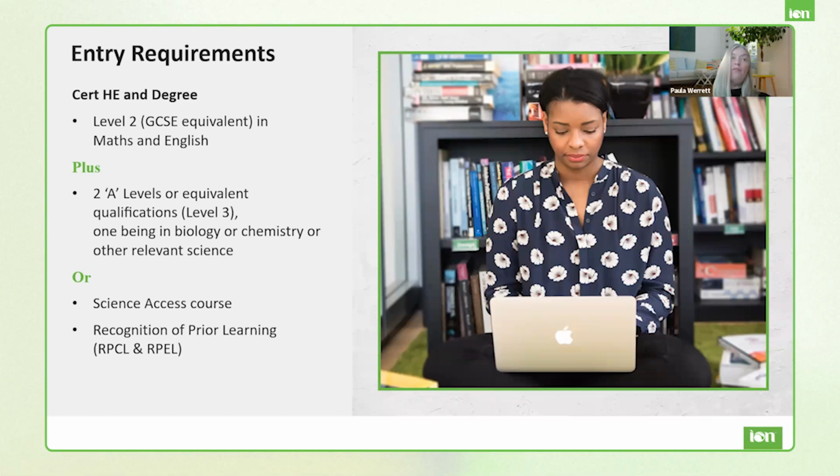So again, if you think you're somewhere close to that, but not quite there, then again, have a conversation with us. And we do look at things individually. So we're happy to have a chat with you. If you don't have the science or the A-levels that you're needed, then don't worry, because we do have our Science Access course. So we're not going to talk about that today, but there is a separate webinar that you can listen to on the Science Access course. So do inquire about that, and we can give you all the information on that.